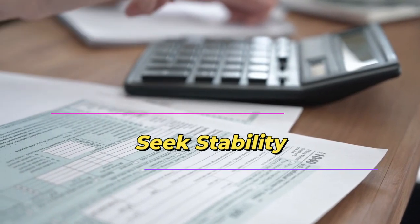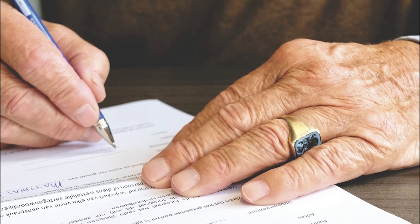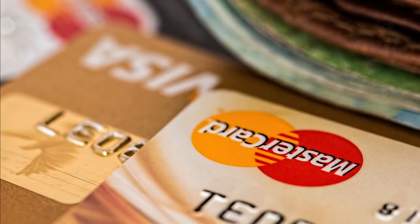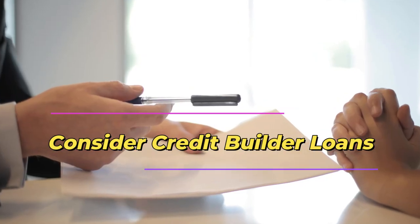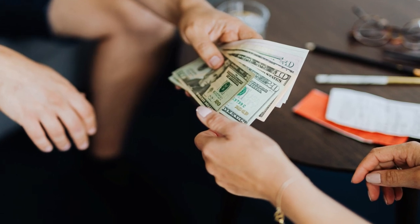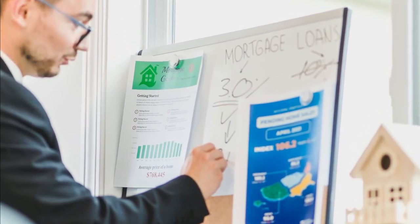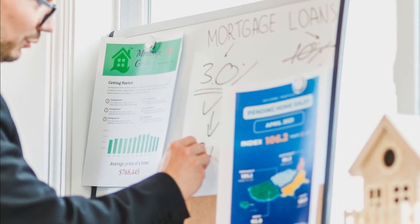Seek stability. Lenders value stable employment and living situations, so maintaining stability can enhance your creditworthiness. Consider credit builder loans. Look into credit builder loans offered by some credit unions and financial institutions. These loans can help establish credit while you make payments.